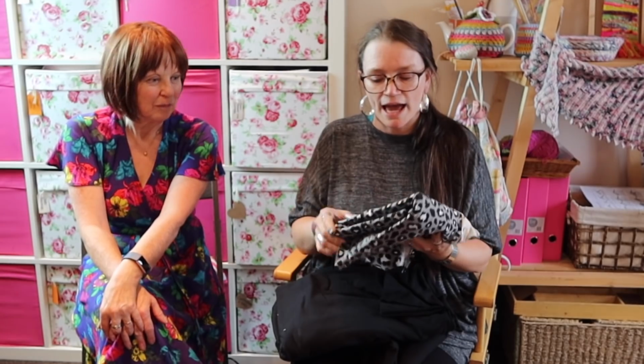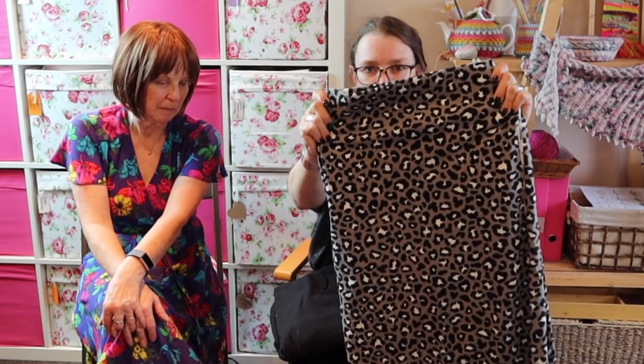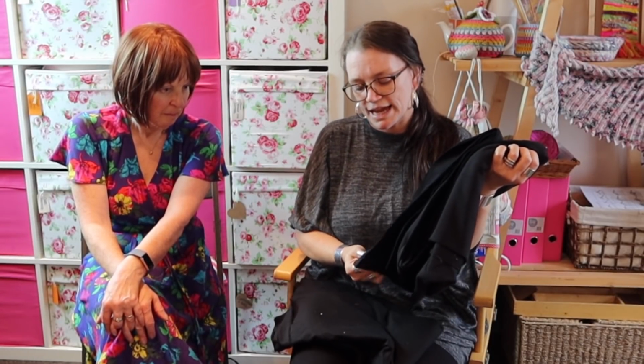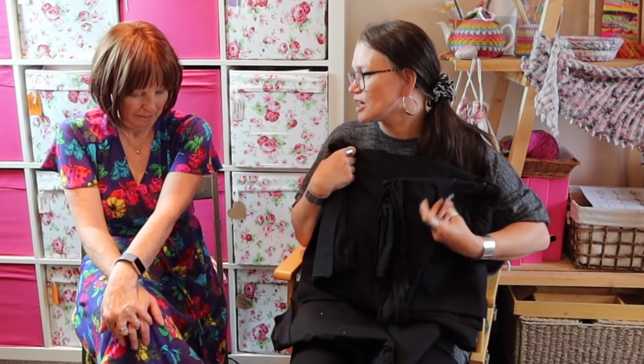So I wanted to do a plain and a pattern, and we found this really lovely grey leopard print jersey, which I think would make a really nice top half. And then I bought some plain, it's not ponte, but it's almost ponte. It's kind of, again, that nice weight jersey. Slightly thinner than ponte, but better than a t-shirt weight.